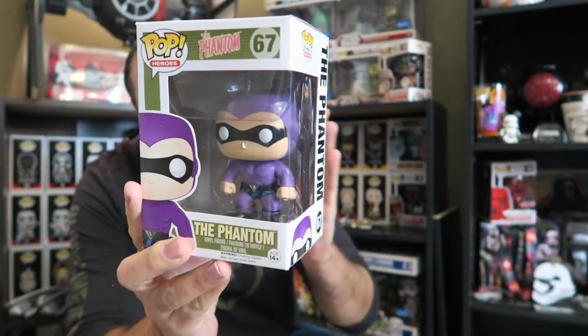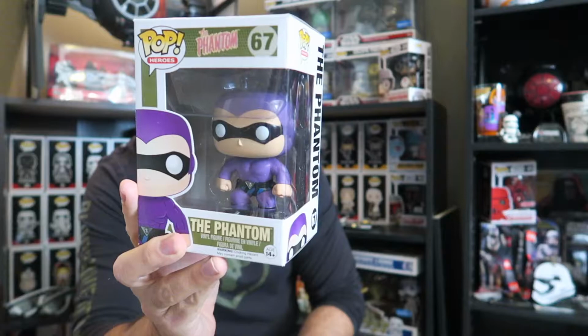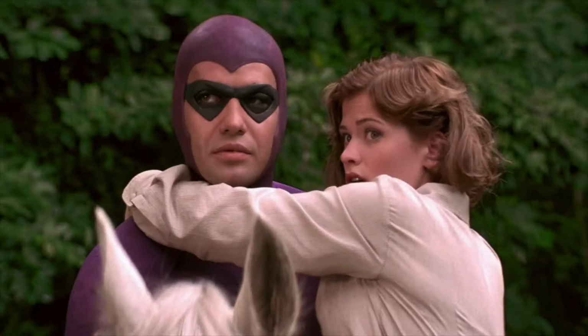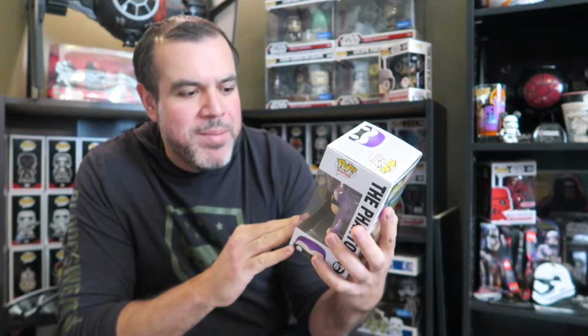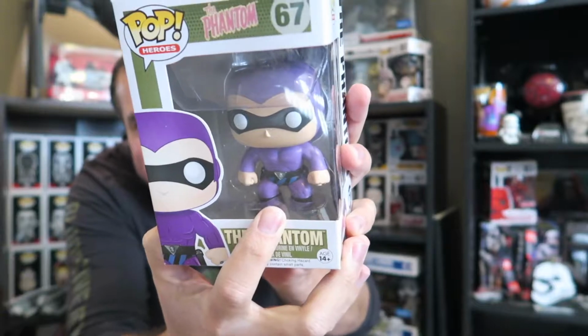See if I can get it without the glare. Phantom, one of my favorite comic characters of all time. He is just an awesome superhero. There was a movie that came out a number of years ago starring Billy Zane that some people love, some people hate. I fall in the love camp. Created by Lee Falk, one of the first superheroes created. Well, no superpowers, but an inspiration for Batman. I loved the design on this character. He's got his skull ring, he's got his belt, he's got everything that you could imagine the Phantom having. He's got his double guns on his holsters.